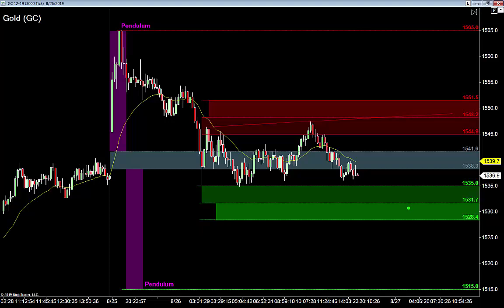So how would I be a seller right now, in a slightly bull bias market here? I'm looking for the market to go up. And what's the best way for me to sell off that high? I'll use that nested pattern. On a faster time frame, obviously, we'll look for the buyers to try once, we'll look for them to try twice, and we'll look to sell off of that high.